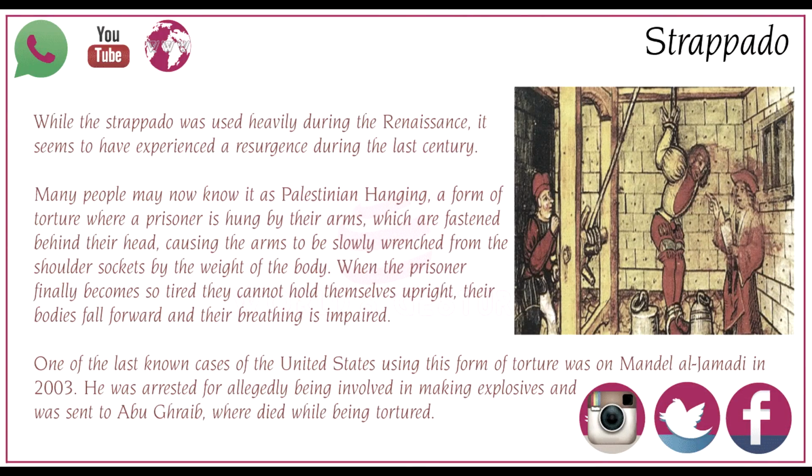Number 4 is Strappado. While the Strappado was used heavily during the Renaissance, it seems to have experienced a resurgence during the last century. Many people may know it now as a Palestinian hanging, a form of torture where a prisoner is hung by the arms which are fastened behind the back, causing the arms to be slowly wrenched from the shoulder sockets by the weight of the body.